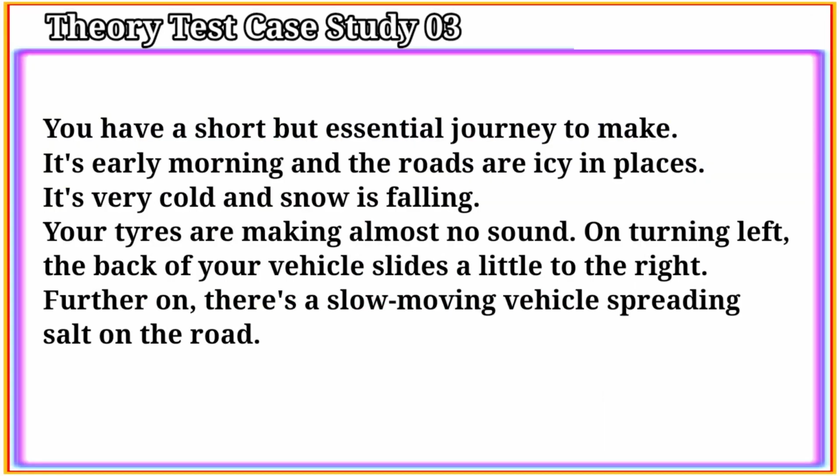Theory test case study 3. You have a short but essential journey to make. It's early morning and the roads are icy in places. It's very cold and snow is falling.